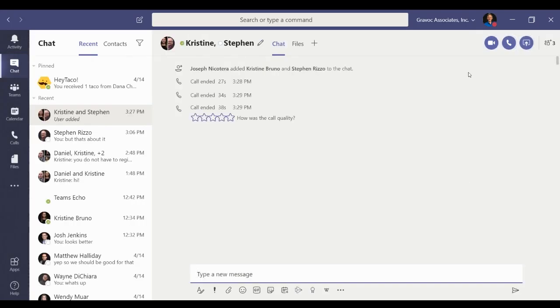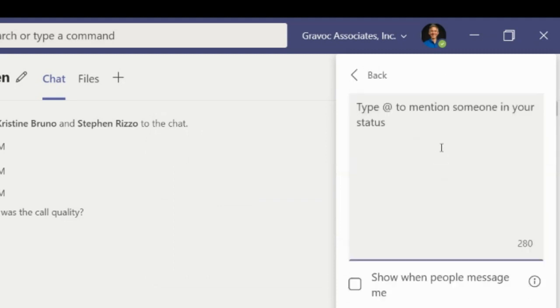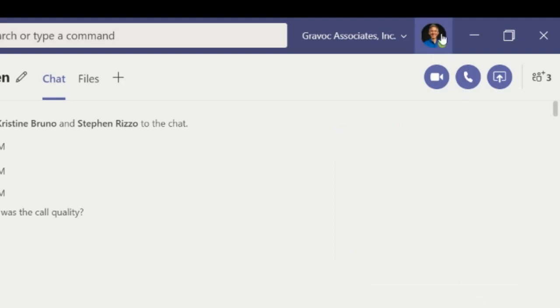So again, that really perfectly illustrates why you might want to change your status. So not only can I pick from the standard statuses, available, busy, do not disturb, I'll be right back, I can actually appear as though I'm offline and still see notifications. I can also set a custom status message that mentions somebody else. So if I say, I'm busy. If you need something, call Steve. And people can then click his name on my status and get right to him. I can actually even see when I get the message. I can clear it off after a couple of days, or I can leave it on forever.